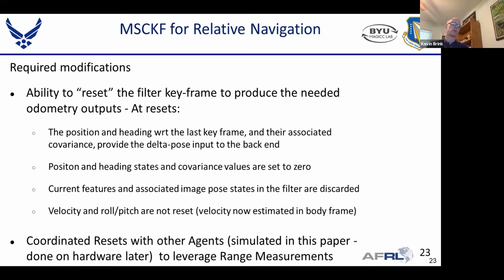Any features and associated image poses that are still in the filter when a keyframe is set are discarded. We don't carry that forward. So there is a little bit of loss of information. And if you were to take these deltas and append them, you don't do quite as well as the MSCKF, but the degradation is fairly small. And then what we'll show later, the benefit you pick up in terms of the ability to share data between vehicles, we think more than makes up for it. Although depending on the application, there's a trade there, absolutely.